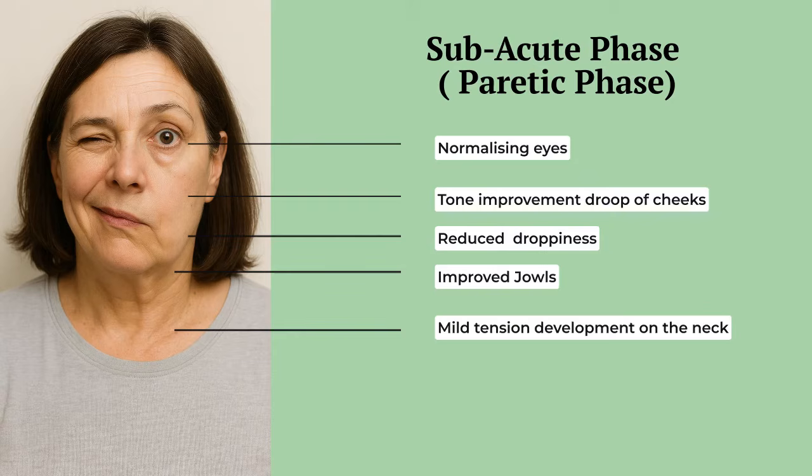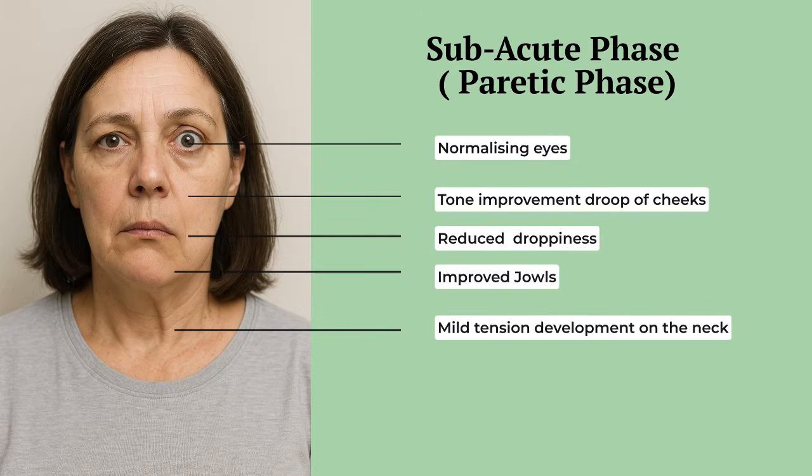As the days pass, you will reach a phase called the subacute phase or paretic phase. This is the phase where your muscles will be partially paralyzed, which means the muscles will be weak, not 100% paralyzed. You will observe that your eye movements will start getting normalized, the tone on your drooped cheeks will get better, the droopiness of the mouth will reduce, your jaw will improve, and there will be mild tension developing in the neck region. This is the time where you gain confidence and feel that yes, you are recovering.